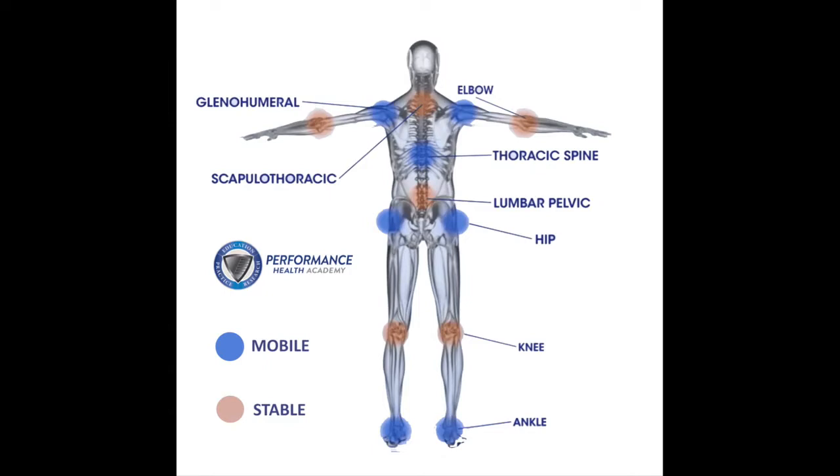Stable joints are optimized when they're maintaining their position or undergoing a controlled movement, where mobile joints are more for performing large, forceful movements with higher ranges of motion. Although the joints can be broken up and designated these more specific roles, how they all function together is much more important. Deficiencies at any level can cause compensation that leads to dysfunctional movement patterns, and that can enhance the risk of injury. So like I mentioned before, if the hips or the thoracic spine lack mobility, it's the lumbar spine that'll try to perform this function.